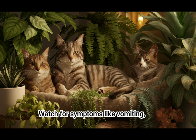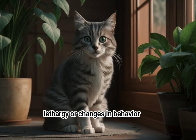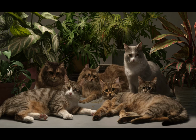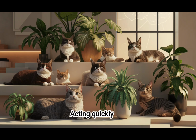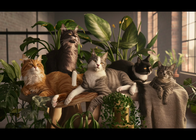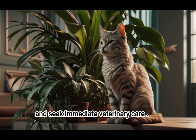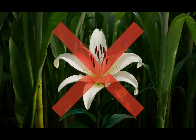Watch for symptoms like vomiting, diarrhea, drooling, difficulty breathing, lethargy, or changes in behavior. Do not attempt to induce vomiting unless specifically instructed to do so by a veterinarian. Time is crucial when dealing with potential plant toxicity in cats. Acting quickly can help prevent serious complications and improve your cat's chances of recovery. Even if you're unsure whether the plant is toxic, it's best to err on the side of caution and seek immediate veterinary care. Are there any non-toxic plants that can replace the toxic ones in my garden or indoors?